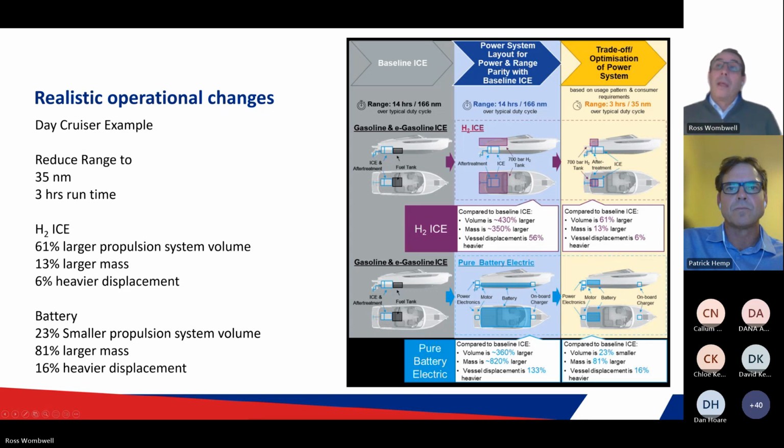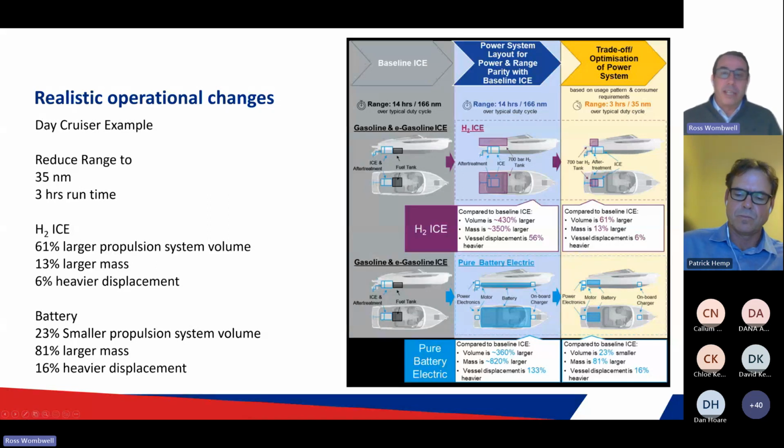So, as you can see, reducing that down to 3 hours and 35 nautical miles with a hydrogen ICE system gives you a volume which is still 61% larger, still 13% heavier, and a 6% heavier vessel displacement. But that is as best as it can be achieved with that alternative system. Pure battery gives us a 23% smaller volume in total, however, an 81% greater mass and a 16% heavier vessel displacement. So these were all considerations, and this was done across the board.